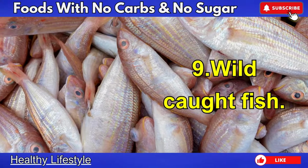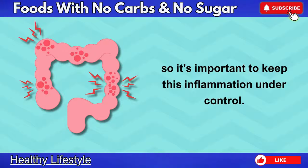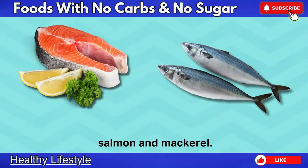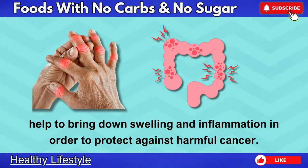Number 9 is wild-caught fish. Cancer usually forms and spreads in parts of your body that are inflamed and damaged, so it's important to keep this inflammation under control. Doing this will reduce the risk of developing cancer and also help to fight against it if you already have it. Some of the most powerful anti-inflammatory foods are wild fish like sardines, salmon, and mackerel. These fish are loaded with active omega-3 fatty acids called DHA and EPA, which massively help to bring down swelling and inflammation in order to protect against harmful cancer.